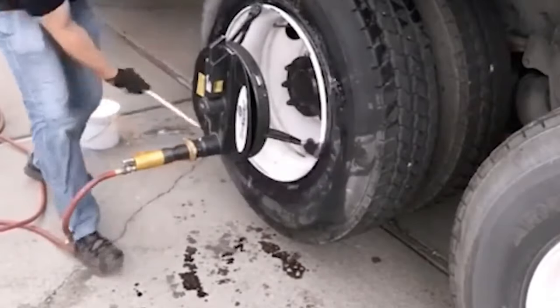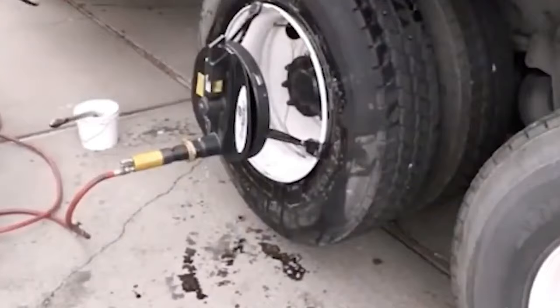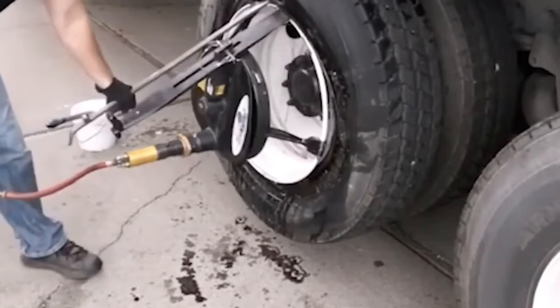Offering smooth surface and optimum tire changing angle to reduce friction, this set can help change the tire faster and more efficiently. You can remove a tubeless tire in minutes and remount it in a few minutes.